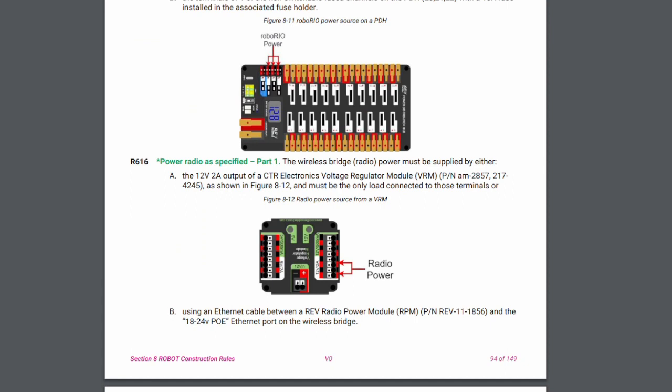R616. Power radio as specified, Part 1. The wireless bridge radio power must be supplied by either A. The 12-volt 2-amp output of a CTRE voltage regulator module, VRM, as shown in Figure 8-12, and must be the only load connected to those terminals, or B. Using an Ethernet cable between a REV radio power module, RPM, and the 18 to 24-volt PoE Ethernet port on the wireless bridge.